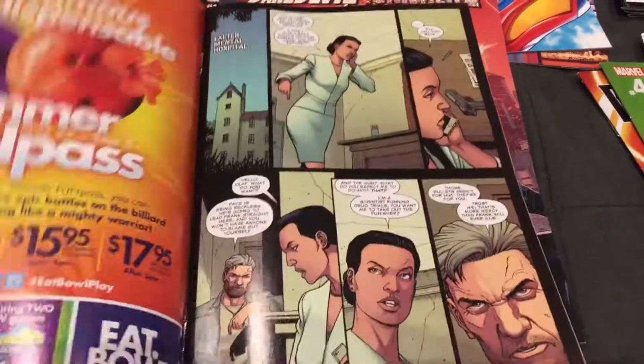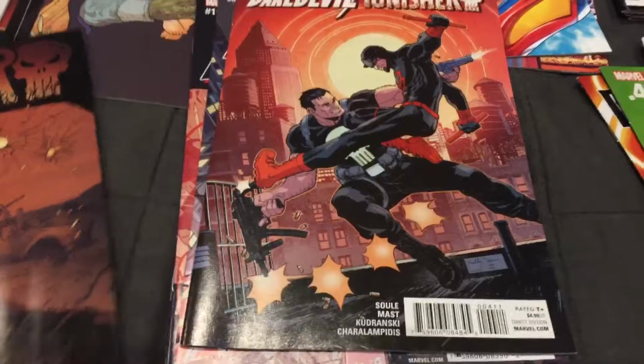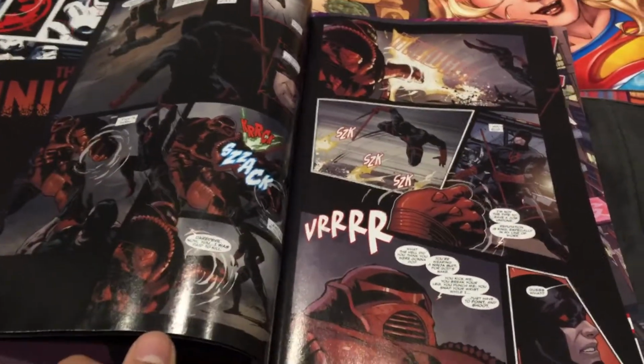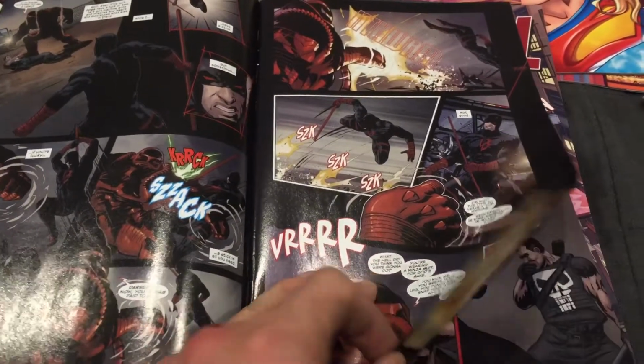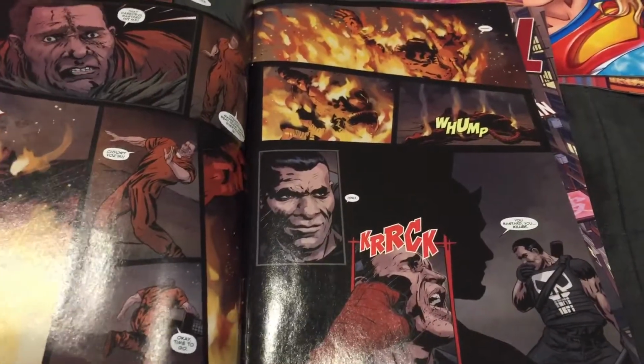Really good series. I've got to get behind that. We get Daredevil versus the Punisher. Again, a great crossover. The story's fantastic in that. Basically, there's a drug dealer that Daredevil takes down, but he's on the hit list of the Punisher.